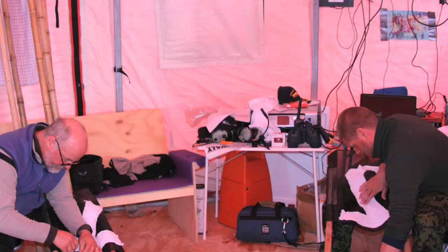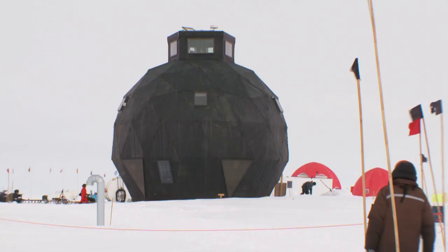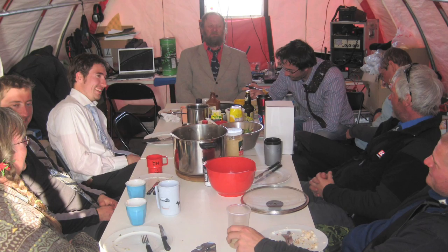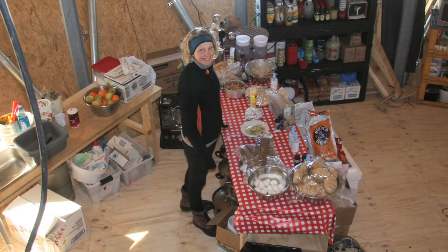We sleep mostly in those red structures that you see behind me. They're called weather ports. The living arrangements might be less than luxurious, but the food is worth writing home about. The food here is amazing. That's one of the really wonderful parts of camp. I can honestly say that I eat better here than I do at home.